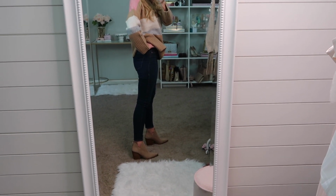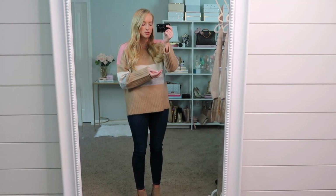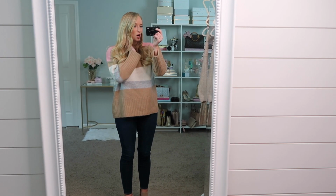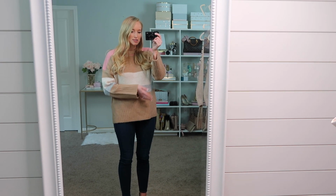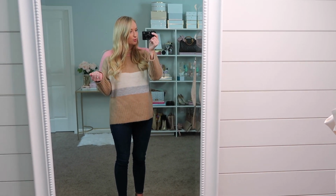I don't have to alter them, which, speaking of that too, I think if you just sign up to be a Nordy member or whatever they call it these days, you do get alteration credits. I think I have like a $200 alteration credit. So any jeans or tops that aren't just right, you can have them altered for free.